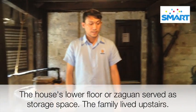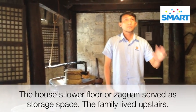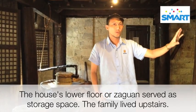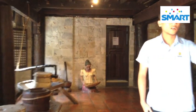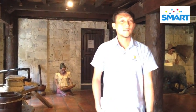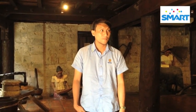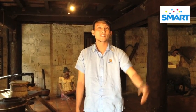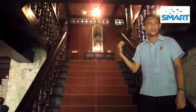We are now located at the basement of the house, which is called the Saguan. It's basically made of coral stone walls, and then you see also hardwoods for the posts in the house. And then you may wonder why you see these instruments here. It's really because the family did not live here. This part of the house only functioned as a stock room or bodega. So that's the reason why you see these stone mills and the wooden mill, and also the things they use there for laundry.